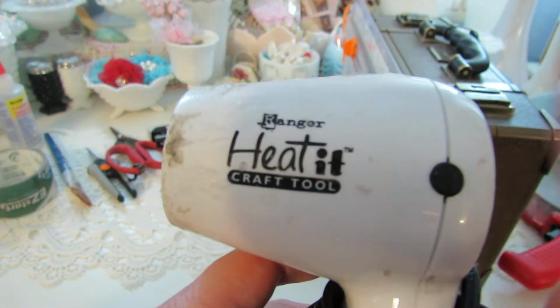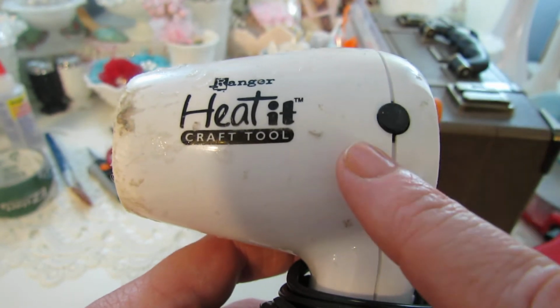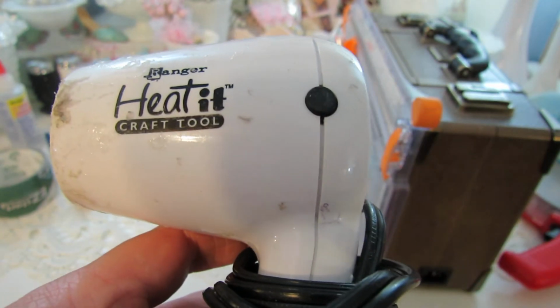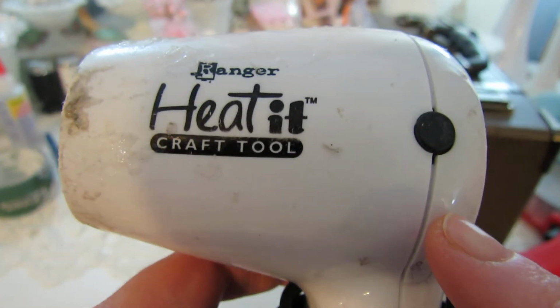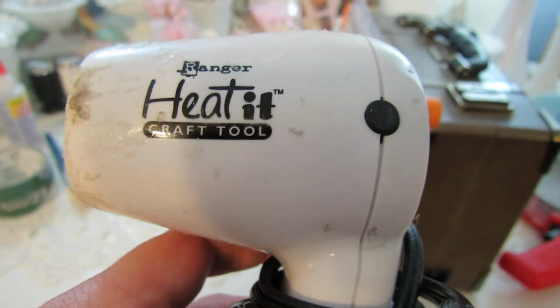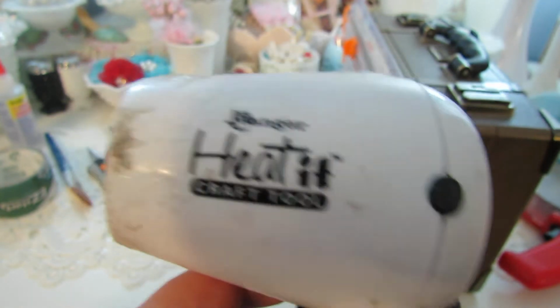And I like a heating tool because I use, like I said, the hot glue gun, and when I want to reposition something that I've already glued down, I'll use this to heat up the glue so I can remove it and then put it where I want to. And I do that a lot. So yeah, that's a must-have for me.